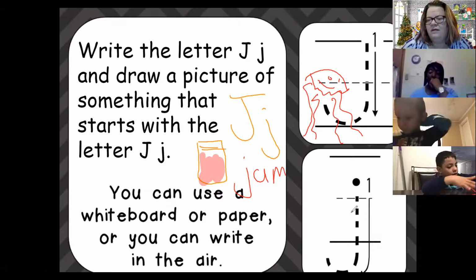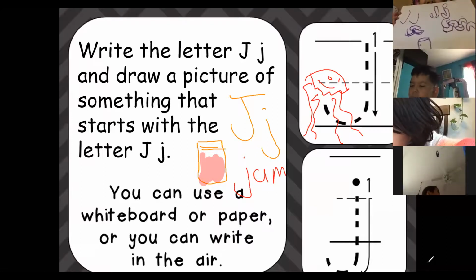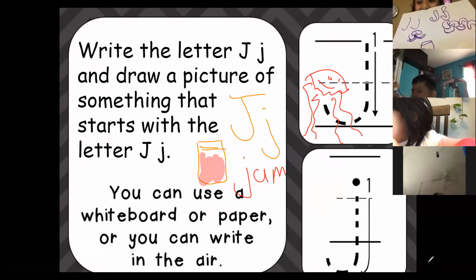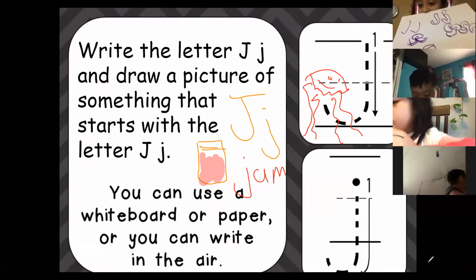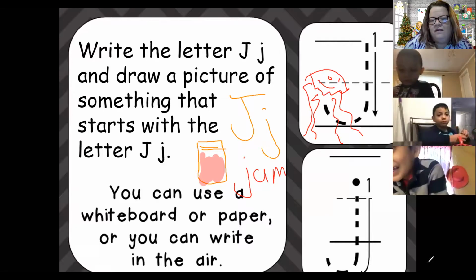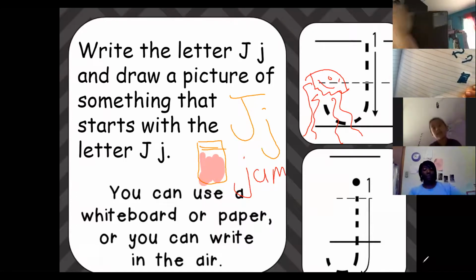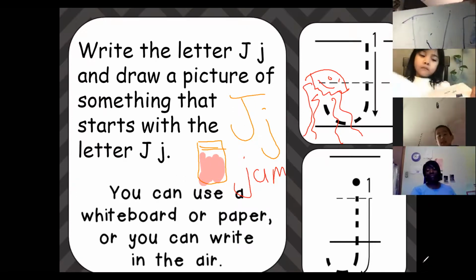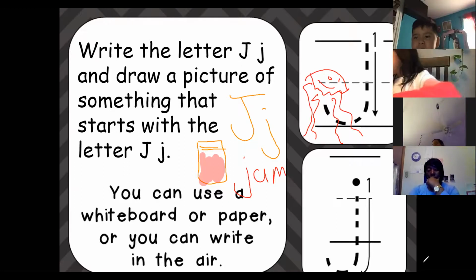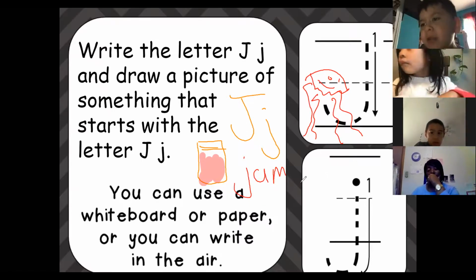Lionel, do you have your J? Yes. Oh, love it. Jelly beans, and they keep coming. Nicely done, Lionel. Good job. You have jelly beans, jellyfish. Emil, what do you have? A jelly bean. I see your jar. Nicely done, Belinda. Oh, I love it. Daniel, what did you draw? What's that a picture of, Daniel? There's a big one. Is that a jar? Did you draw the jar?